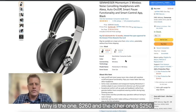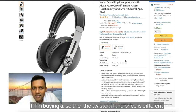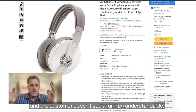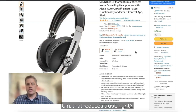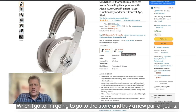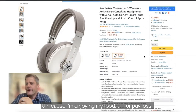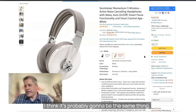Why is the one $260 and the other one $250? Great question. If the price is different and the customer doesn't see an understandable reason, that reduces trust. If I go to the store and buy a new pair of jeans, I don't expect to pay more because my waist got bigger by an inch because I'm enjoying my food, or pay less because my working out is going well and I went down an inch. I think it's probably going to be the same thing.